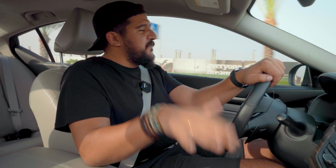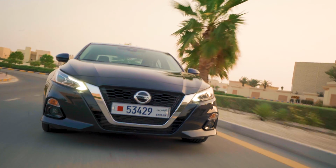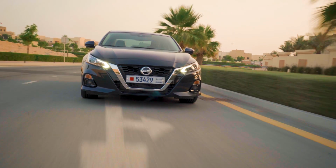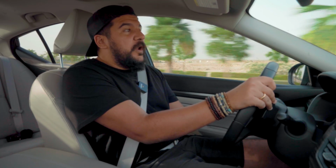But there are a lot of added bonuses in this car. Whenever we pick up a car, we always see something. It's like, oh man, why didn't they do this? Why didn't they do that? Where is the spot for my phone? Where is this holder? Where is that cup holder? All of that stuff. Well, there is nothing I can say about this car that's bad. And I know it sounds biased, but for the money you're paying for a car like this, I honestly cannot complain. What else would you want more?